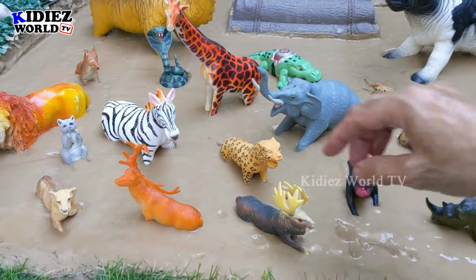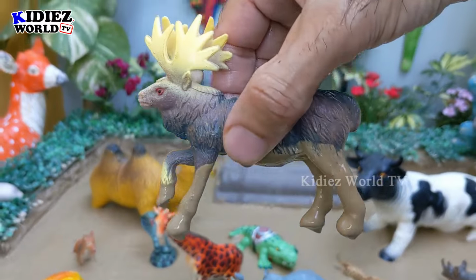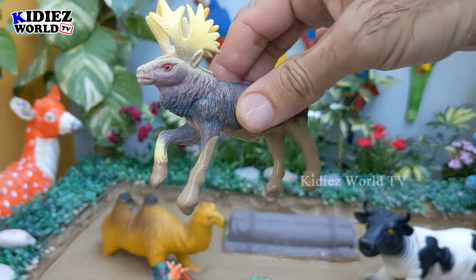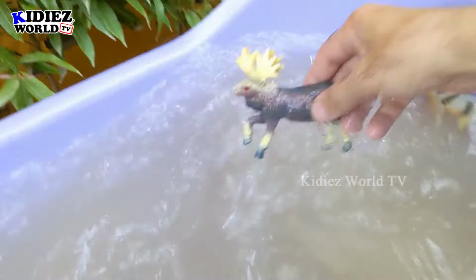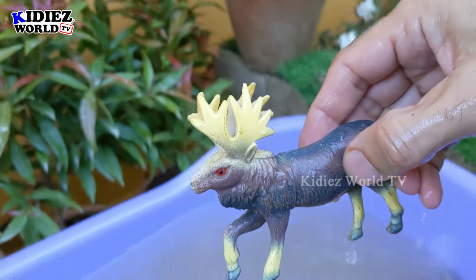The next one, let's go for this moose, a herbivore animal. Wow, he has big horns here. Let's watch him. Here we go, moose.